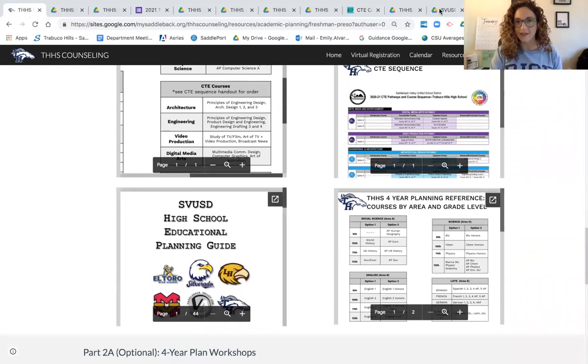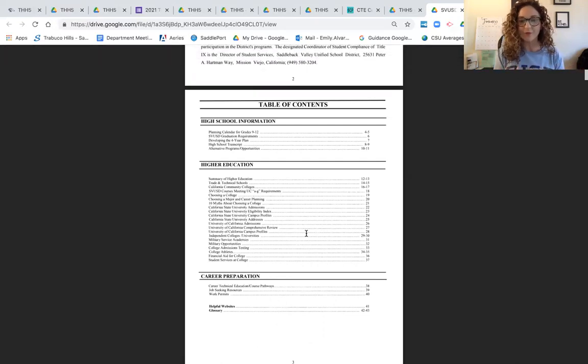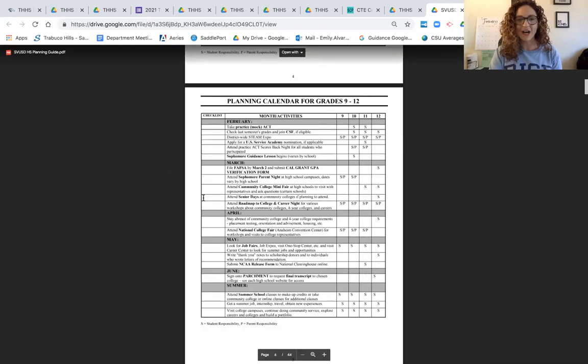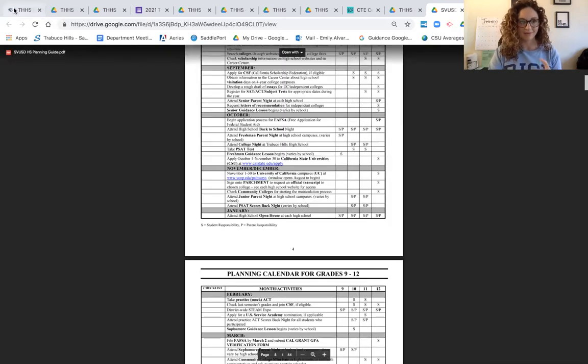This is a larger document that will contain all sorts of information from the different trade schools that are available in our area, California community colleges and what they have to offer, as well as the different Cal State information and other four-year opportunities, and even the military and what that looks like to pursue that. So this is a larger handout that you might not find as helpful for this exact assignment, but generally this is something you want to save as we plan ahead.